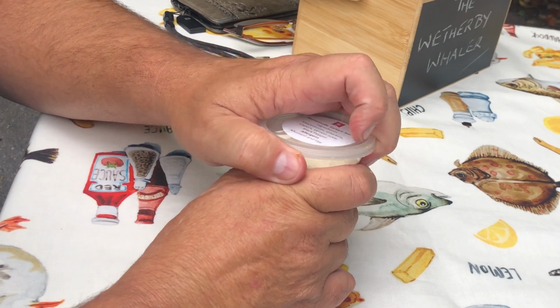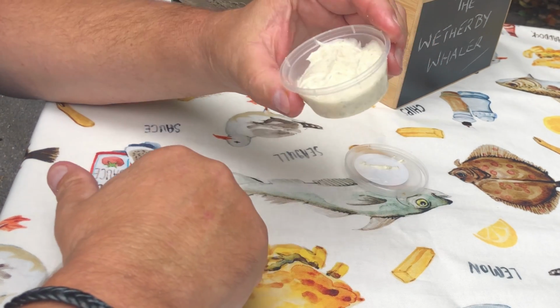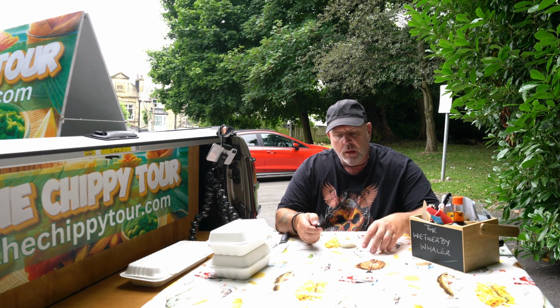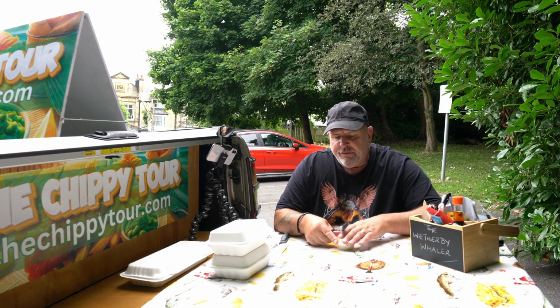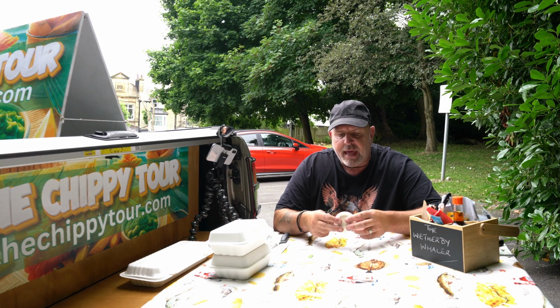Let's have a little look at their tartar sauce. This is their homemade or in-house tartar sauce. It's tasty enough. I mean, there's a real mayonnaise flavour there.